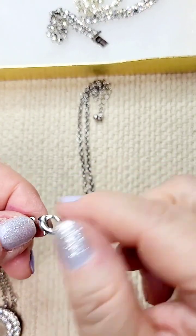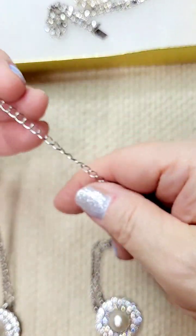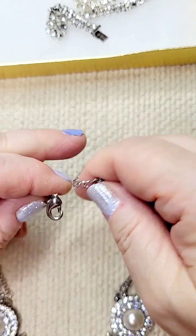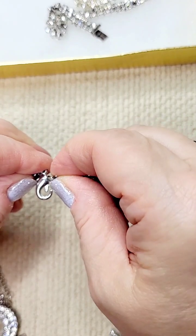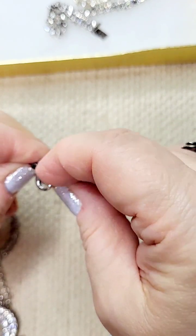But that clasp is so shiny. There's no wear or tarnish on it at all. So I think sometimes they get donations of things that were never used. Although I can't swear that it was never used. I can only tell you it looks like brand new.